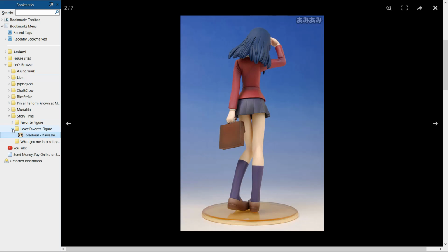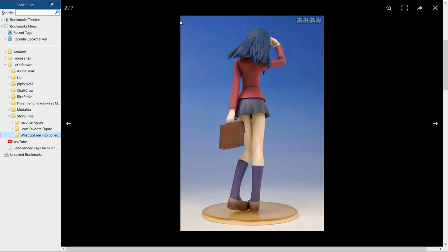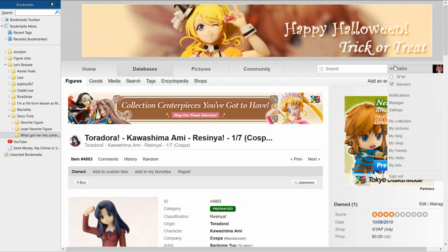So finally, the main part of this story time is what got me into figure collecting. And quite simply, I did not bookmark it. So it was not Ami. But anyways, I've been a fan of animation type stuff, cartoons all my life. And I'm sure when I was younger I watched anime but didn't know it was anime. But eventually I found anime and I fell in love with it and I watched a shit ton of it.